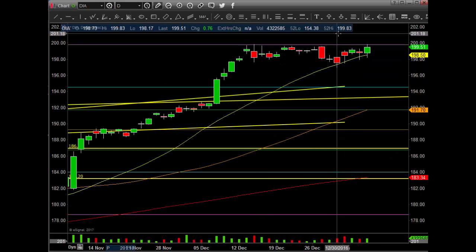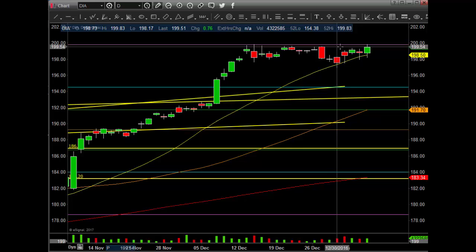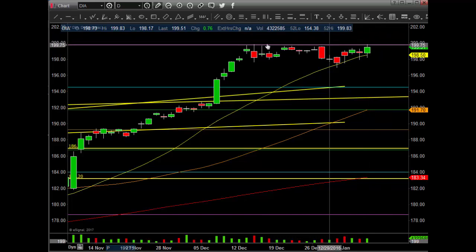We did make a new all-time high though today, so let's see if this thing can continue up. We barely closed. We pretty much closed right on top of this red bar. So let's see next week if we can start popping up and going higher. Then 205, 210, who knows? This is a good bullish pattern though. So let's see if this thing goes.